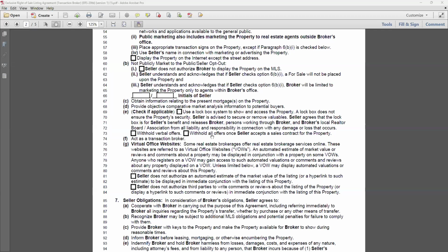Now, the next two, I highly, highly recommend that you put a check mark by these. Okay. I cannot stand it when I see these unchecked. Number one, withhold verbal offers. You know that we as real estate professionals are required to submit all offers, including the ridiculous one on the phone that says, yeah, I'm an investor, see if they'll take $1.50.